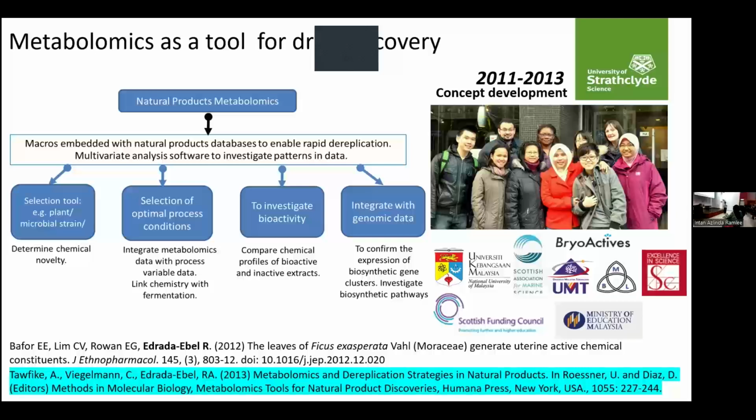Second is the selection of the optimal process, especially if you're working with microbes. You want to have the best fermentation procedure. So which means metabolomics, the use of multivariate analysis, is very applicable to that. So it's basically integrating metabolomics data with the processing procedure. Right? Next is to investigate bioactivity. I think this is the most widely used application in our lab because we could actually compare the chemical profile and correlate it with the bioactivity of our extracts.